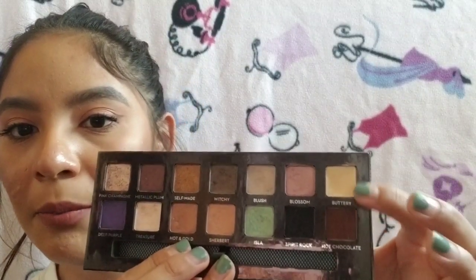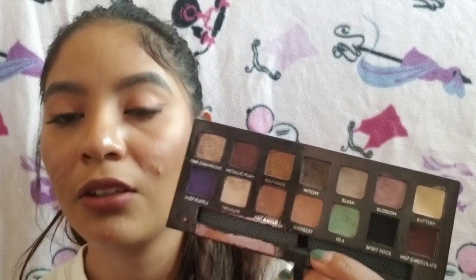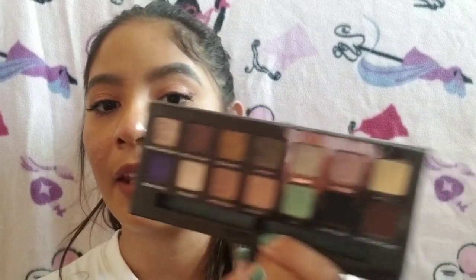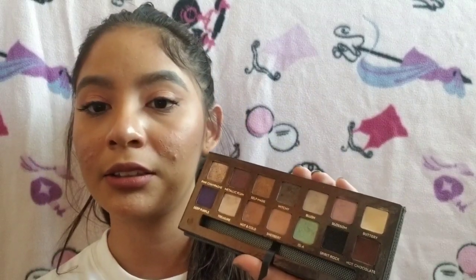Sorry, these two are the only mattes in the palette. And then this is a satiny shade, so that is often what I put in my crease as a transition. And this one I have just in the crease and as a transition, and on the lid packed on, and then I use this as an eyeliner, and I think it's so good. Even though I can still get so many looks out of this, and if I pull them in, these are such nice colors.